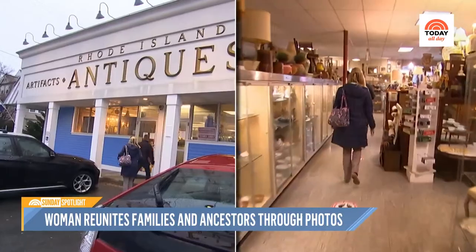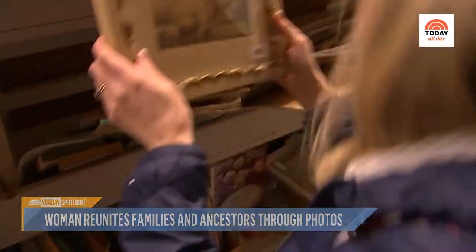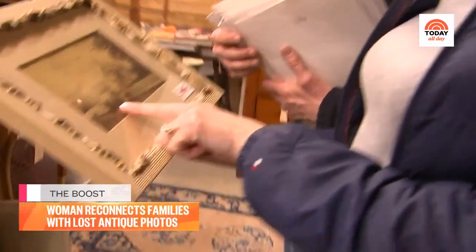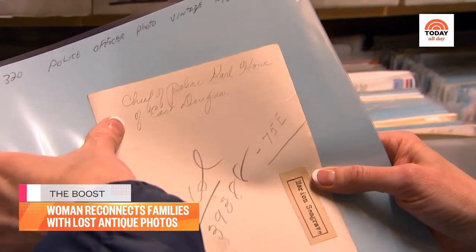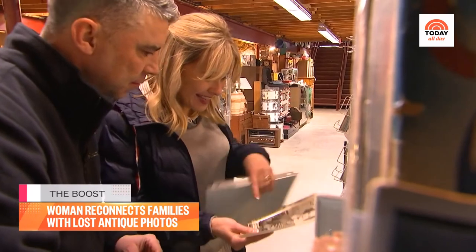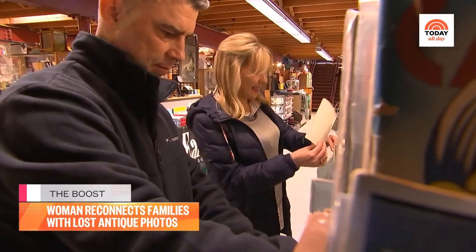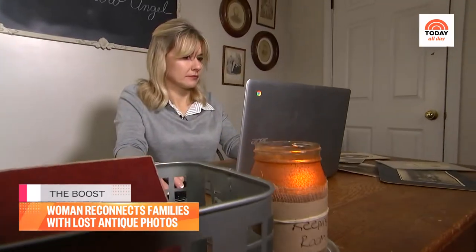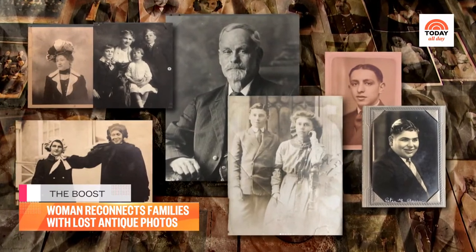Kelly's sleuthing starts with a vintage photo rescued from an antique shop. Ooh, this one's cool, look at this. Horse. Oh yeah, look at that. 50% off. Just a small inscription gives her investigation a lead. Look at this one. That's a good one. That's fantastic. Keeper pile. And when a case is closed, a once orphaned image returns to a loving home.